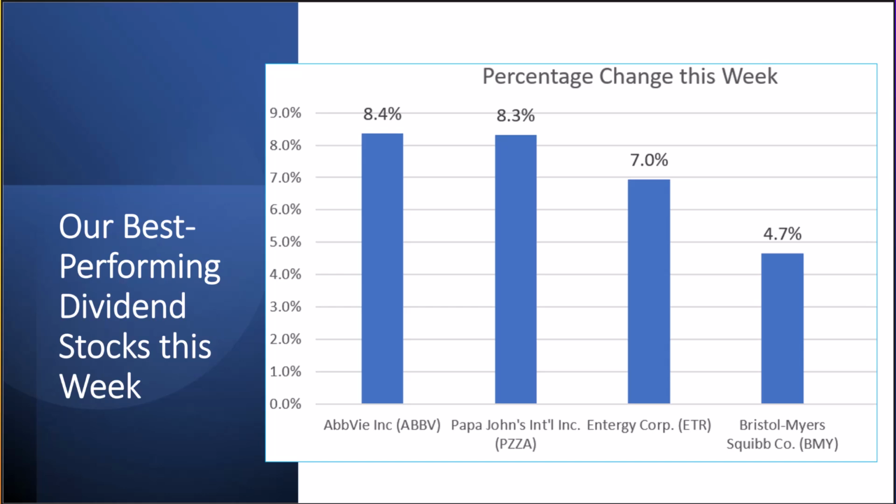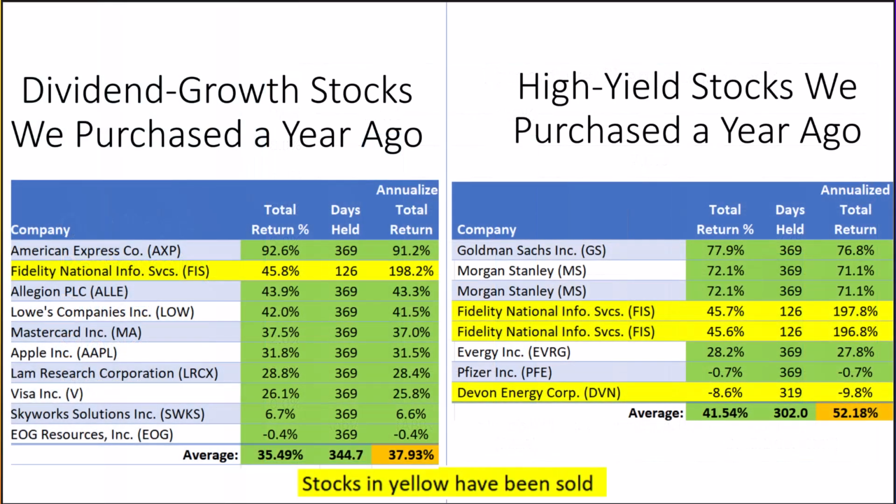And this slide shows our best performing dividend stocks last week for our high yield stock portfolio. Remember, that portfolio has far fewer holdings than our dividend growth portfolio. The best performers were AbbVie and Papa John's, rising over 8% last week. Entergy and Bristol Myers also did well, despite the market going down.